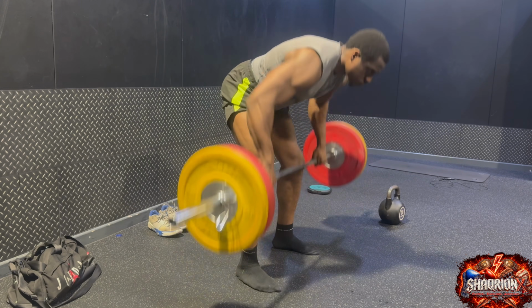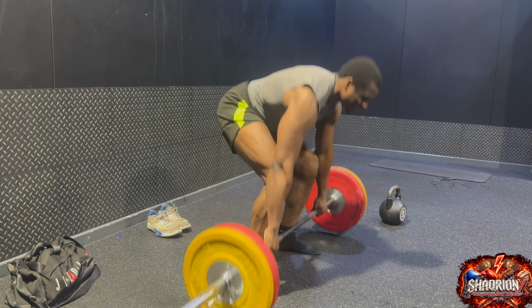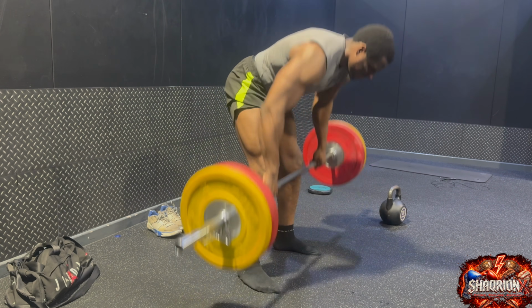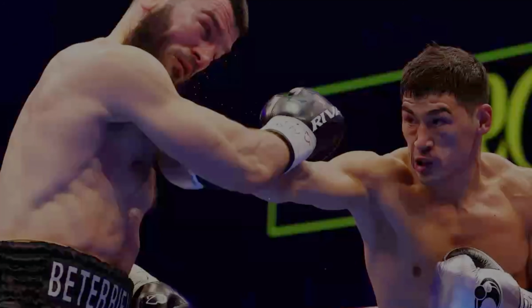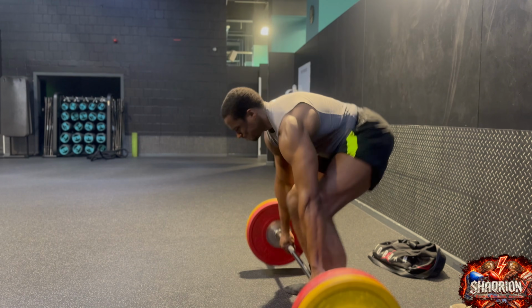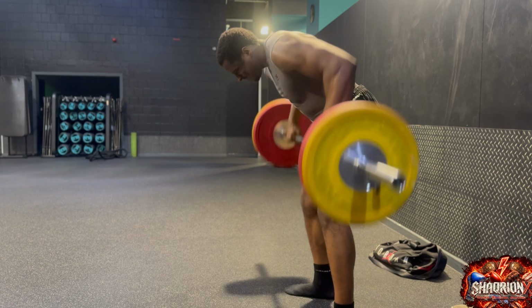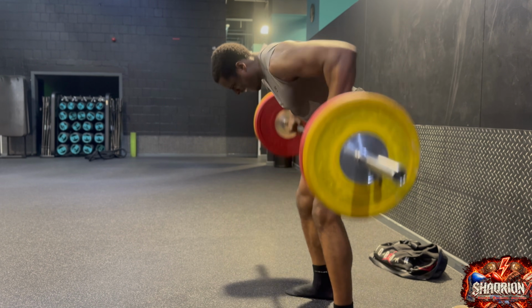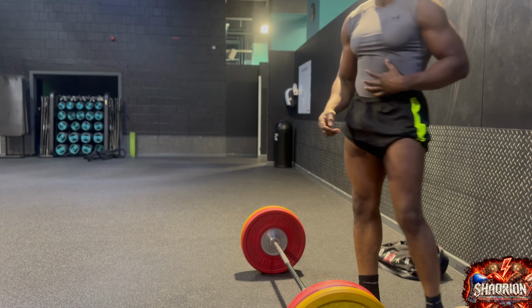Exercise number 15, pedal row. The benefit: unlike standard barbell rows, every single rep of a pedal row starts dead from the floor. This forces your upper back to generate instantaneous power from a static position. If you want an iron grip and a back that can rip people down in the clinch, this is how you get it. Optimal sets and reps, 4 sets, 5 to 6 reps.